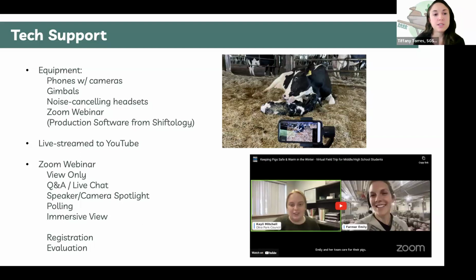And then the benefit to using Zoom webinar is that it's view only, so it's a cleaner experience in terms of not having lots of cameras on. We can focus directly on the farmer at hand and what they're sharing. We have the Q&A and live chat feature like we're using here today, so we can keep track of questions as they come in and make sure all the questions are answered. Highlighting speakers and camera spotlighting with those features, of course, polling like you have in regular Zoom meetings and webinars, and all this together creates a pretty immersive experience. We also used Zoom for registration of the field trips, we were able to do that directly through Zoom like you did today. And Zoom also provides an opportunity to do evaluation pre and post surveys. Next slide.